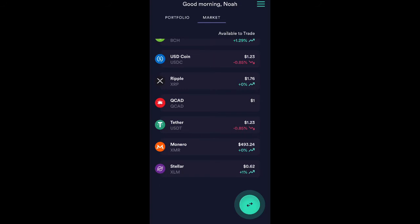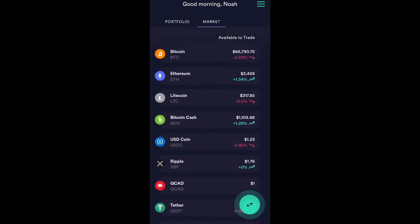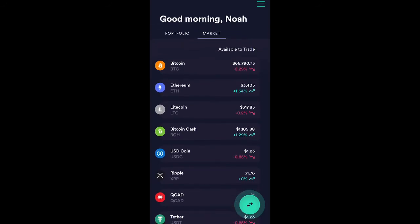They also have Monero, Stellar, Ripple, another stable coin, USD coin, Bitcoin Cash, Litecoin. So Bitcoin Cash, Litecoin, those are old legacy coins from back in the day. There's a fan base for them, and there's a certain amount of momentum that they have. But again, out of this whole list, I would only really be interested in Bitcoin or Ether.